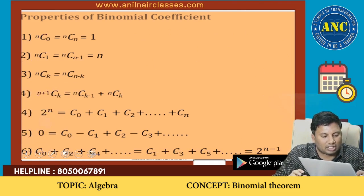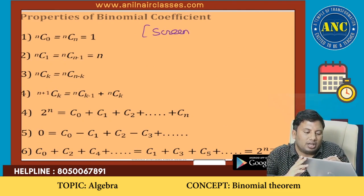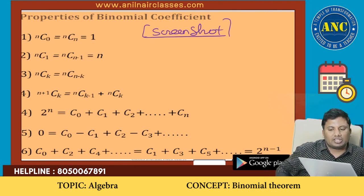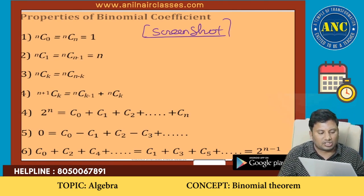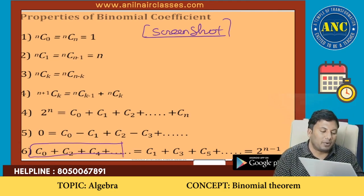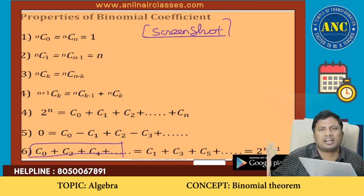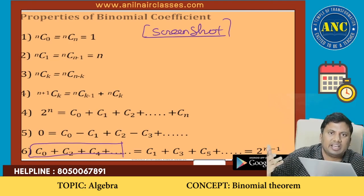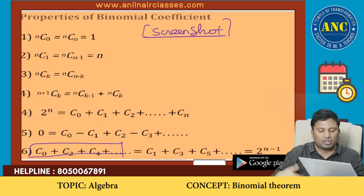Kindly take a screenshot of this, sir. It is extremely important. NC0, NCN, NC1, NC(N minus 1), right? Not taking any odd powers of y is equivalent to selecting the even powers of y. If I am not selecting odd powers of y, that means I am selecting even powers of y. If I am selecting even powers of y, that means I am not selecting odd powers of y. Obviously, they both will be equal.